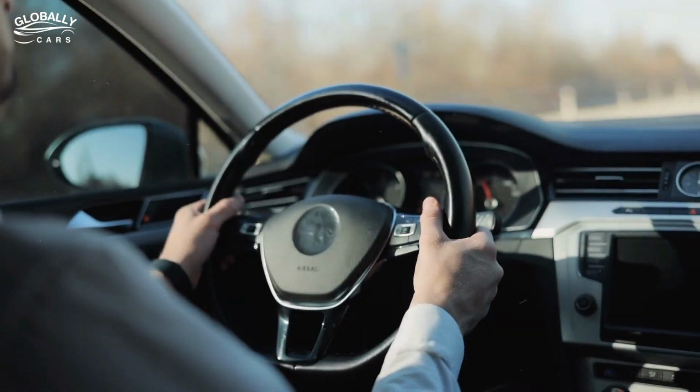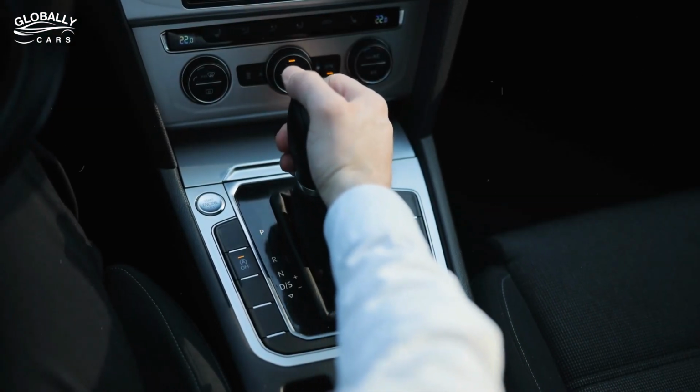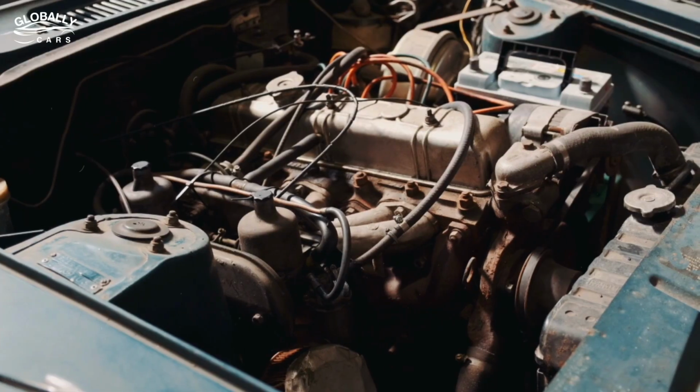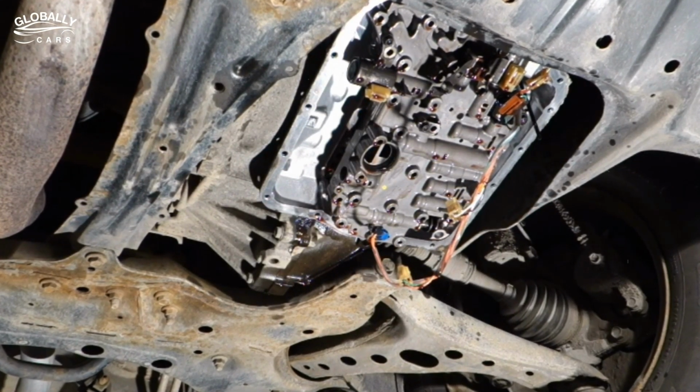This problem is especially serious in automatic cars, where smooth gear shifting is very important. When your vehicle can't shift properly, the engine has to work harder than it should. This can lead to overheating and extra wear on the transmission parts over time.